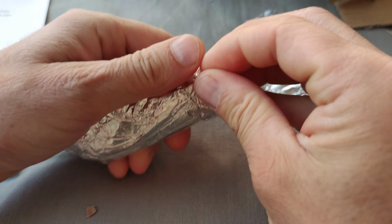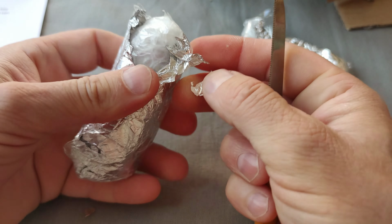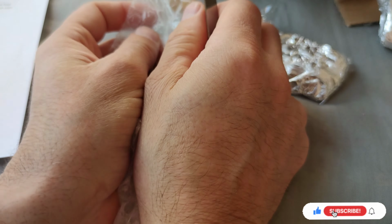Let's open this roll first. Let's unbox this one first. Wow.